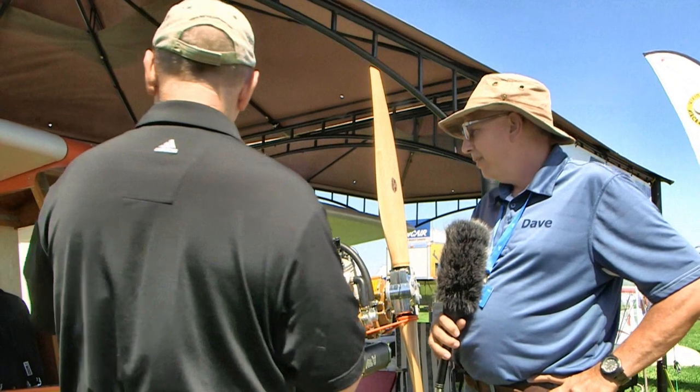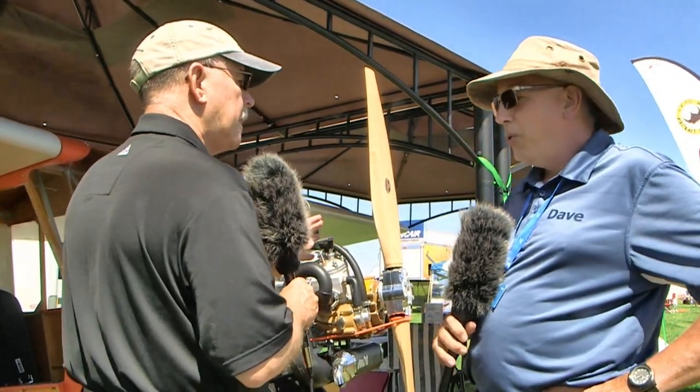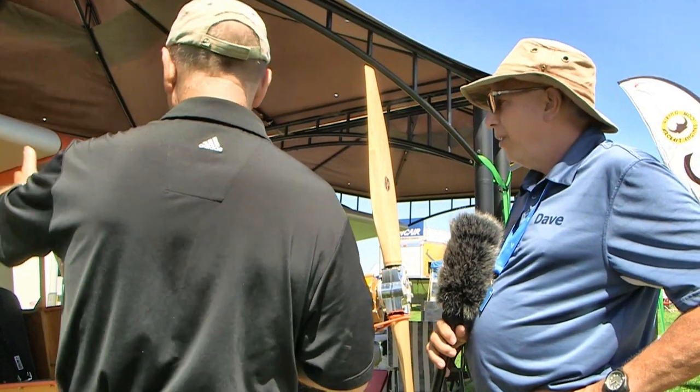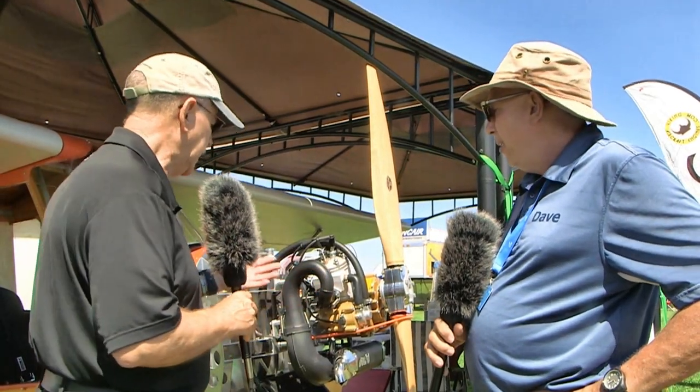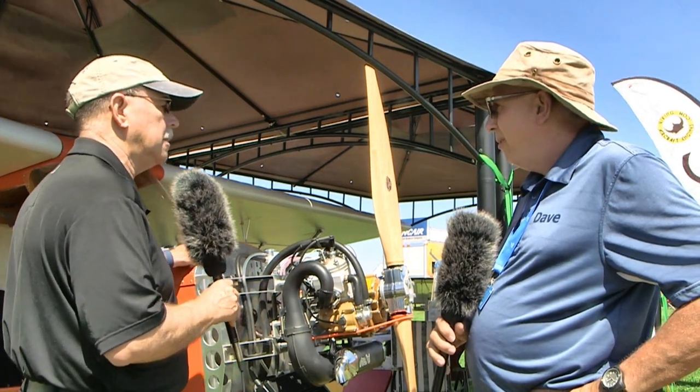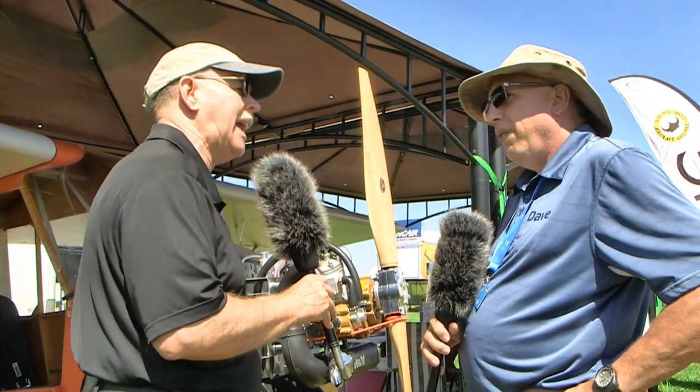So let's look at this particular aircraft. This is a 202, right? This is an FP-202 Koala, yes. Okay, single seat, very simple construction. You can just look at it and kind of see that. I want to touch on the engine, but first let's talk about the Koala. What class does this fit in?